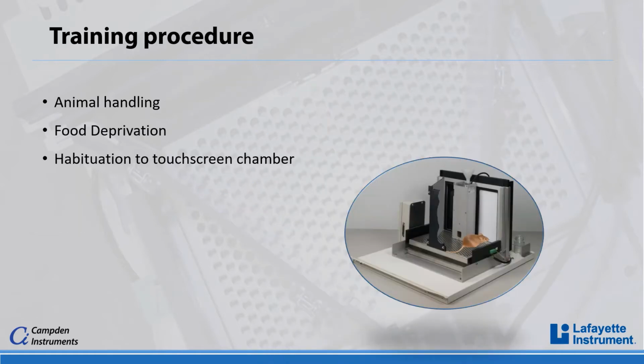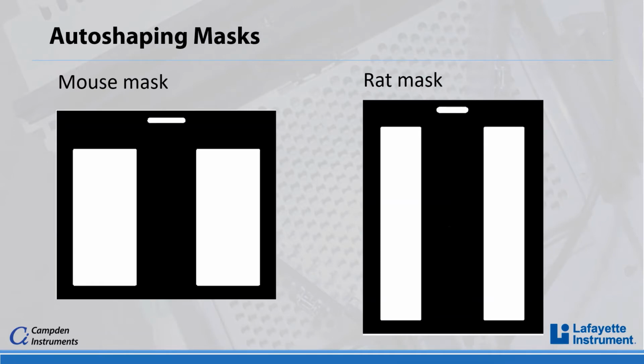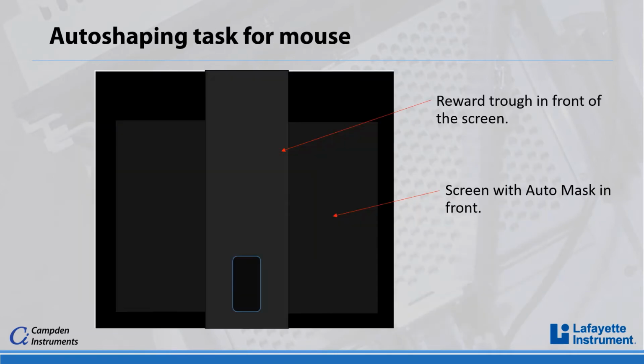The training procedure for the AutoShaping task is very simple. After exposing the rodents to handling and food depriving them to 85 to 90% of their free weight, they just need habituating to the chamber before starting the task. Masks are placed in front of the touchscreen to form nose poke areas for responding to the task. The AutoShaping mask has two windows either side of the screen and also either side of the reward trough.